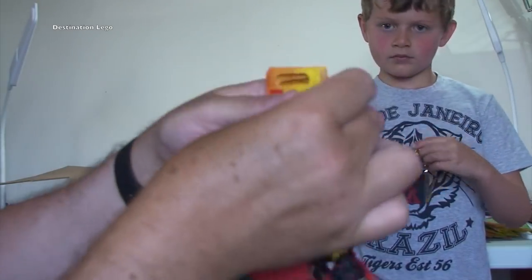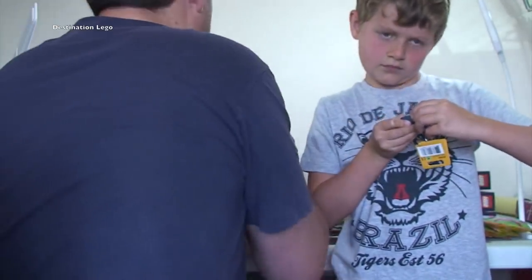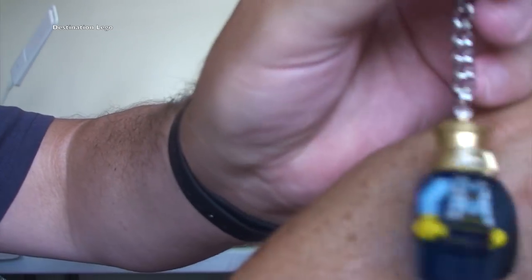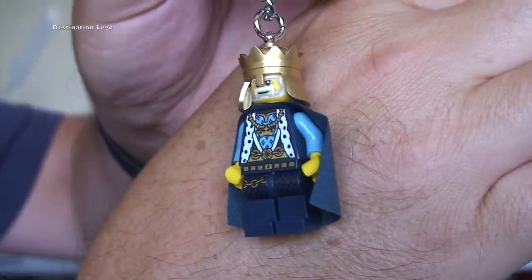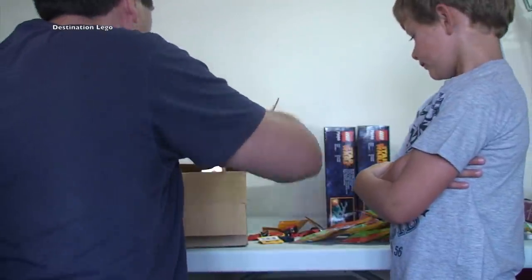On a keychain. I think I'm going to put these in my Bricklink store as well. I've got loads of keychains which I have never put in my Bricklink store. I'm going to try putting these ones in there and see how they do. And we've got the king as well. We've got four more, so 5 of these in total. The Lego Castle King and 5 of the wizards. 5 of the kings, 5 of the wizards.